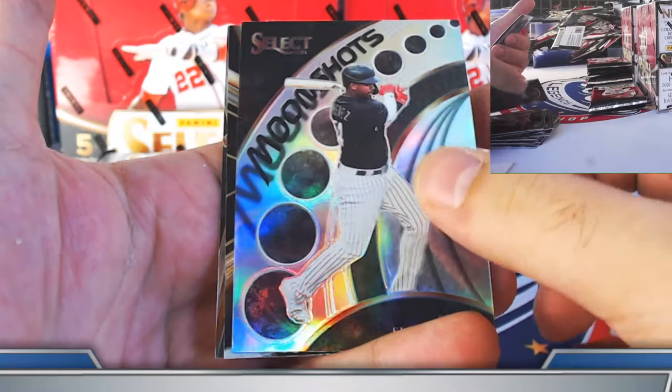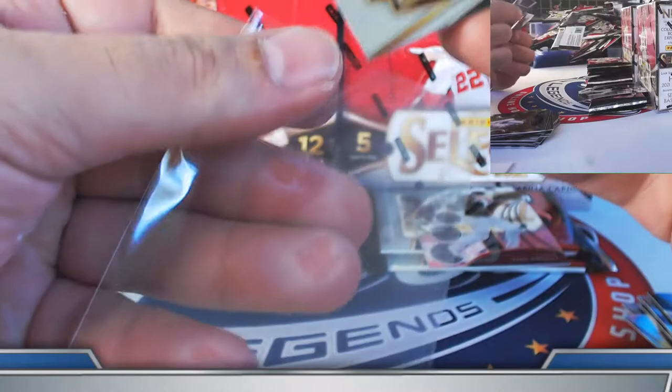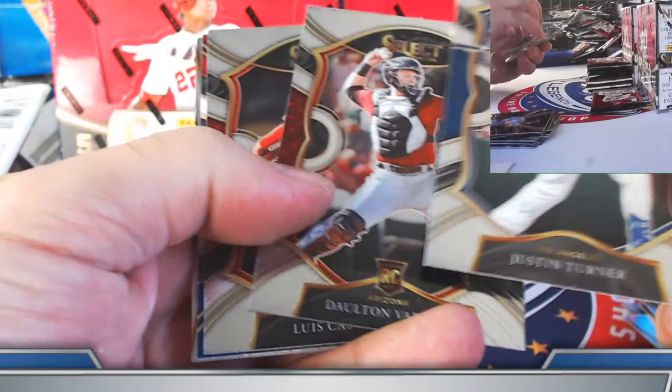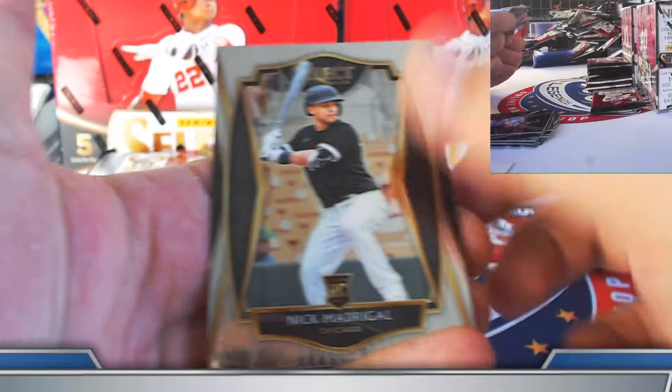Moonshot Silver, Eloy, Sparks, base insert, Brandon Lau, Bohm, base rookie. Tricolor Prism, Jazzman. There we go. Madrigal base, got the rookie auto, tricolor prism here.